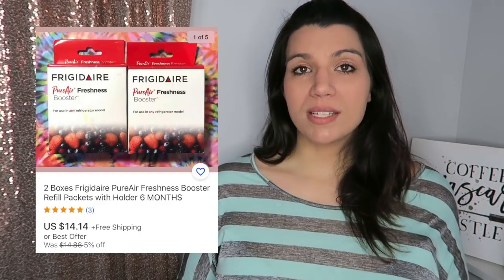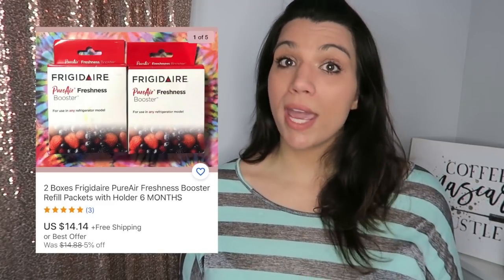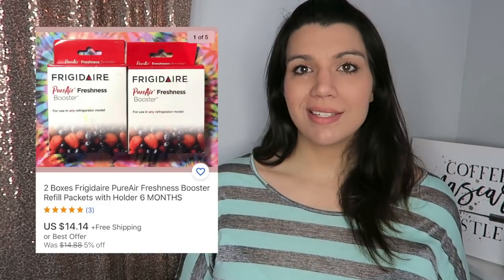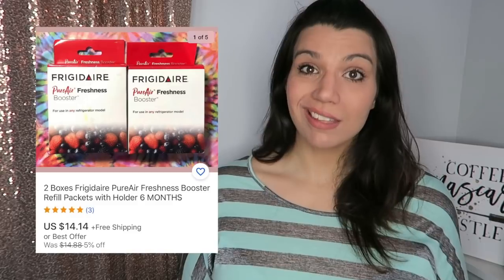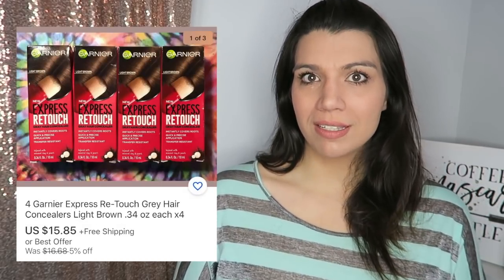All I know is I priced it really super competitively. I haven't checked the market lately. Maybe I'm way overpriced now, but why aren't they selling? I think it's Arm & Hammer's fault. I think they're the reason. This Garnier Retouch Hair Concealer.